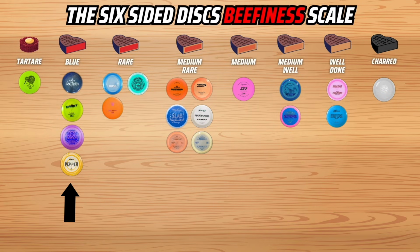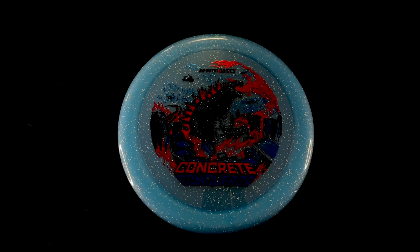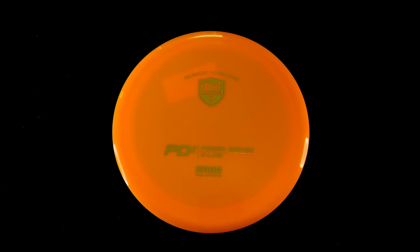It aggressively fades its way right into the blue column. Now, earlier we tested 3 discs that are literally the exact same mold in the Max, Sabot, and Slab. But what about 2 discs that are technically the same, but legally different? The Infinite Discs Conqueror and the Discmania PD2.